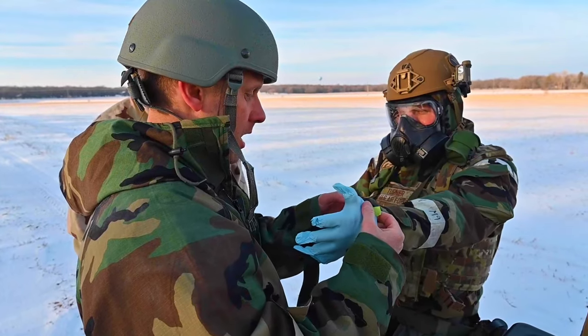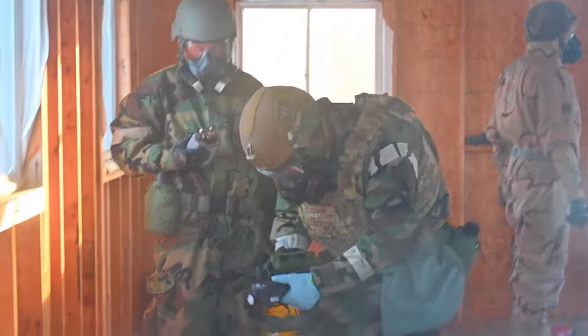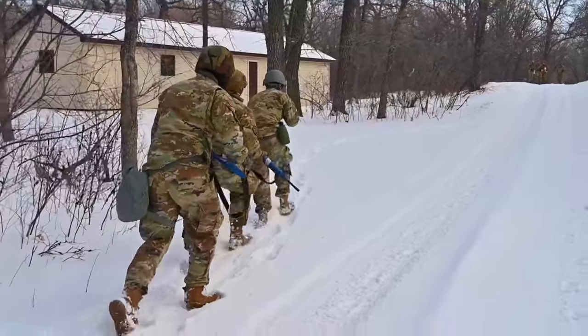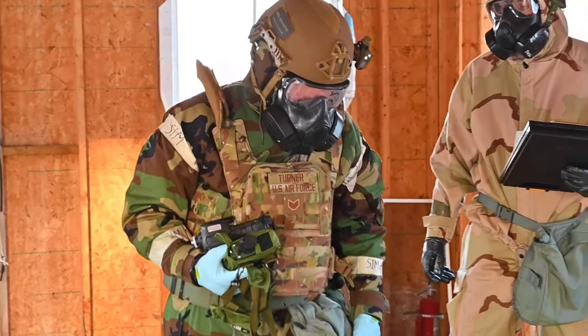The whole point of Operation Seaburn Deep Freeze is to put our skills and equipment to the test in an extreme weather environment. And the extreme weather environment that we face every year is cold weather. And cold weather brings along with it a slew of problems, and what we can do to combat those things or keep our equipment operational as long as we can.